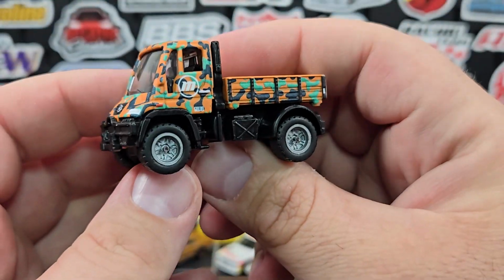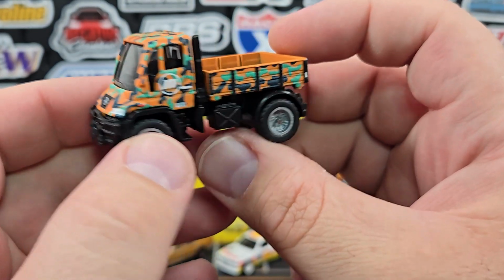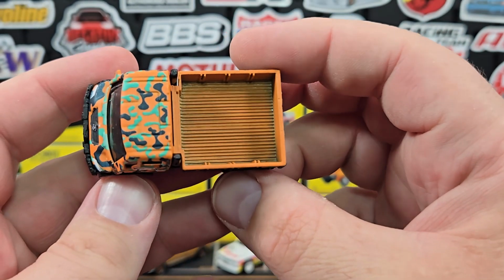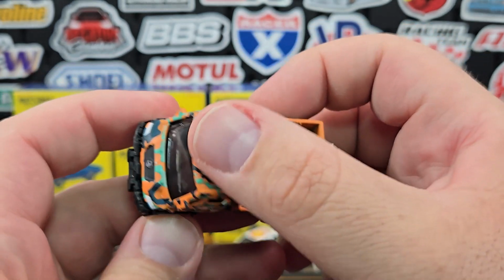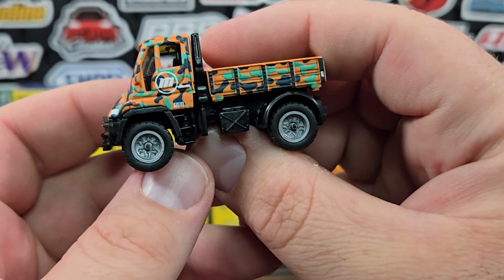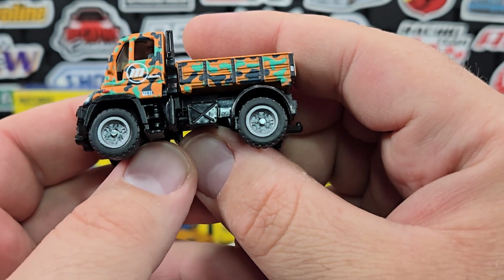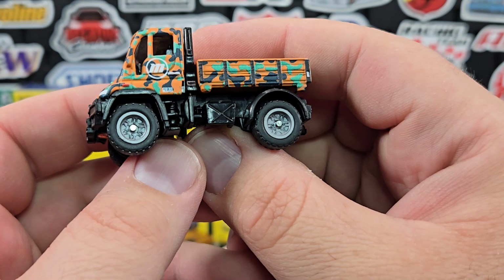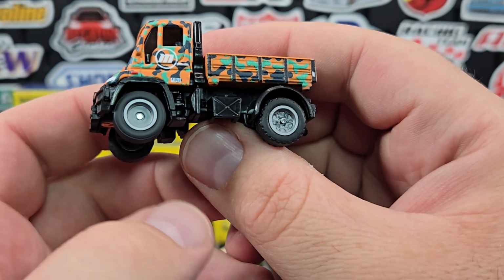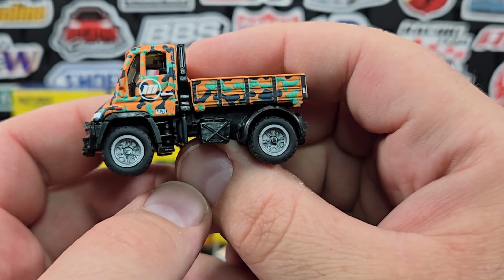There is our Unimog right there in kind of a modern Matchbox flavored camo deco. This is all matte paint. It's actually got a little bit of a texture to it. Actually looks really, really good. Uses the same 3-spoke. Actually, no, that is the newer off-road wheel that they use. Same tire, though. Pretty much everything else, but the hub on there is a newer hub that they've been using for a little bit.